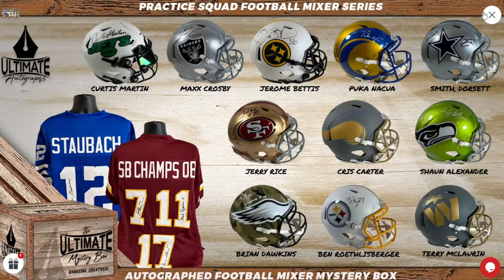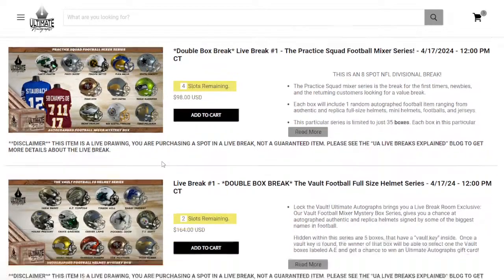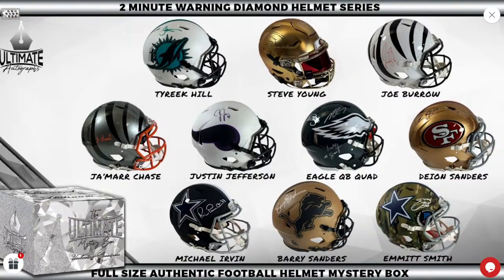A name we don't get often, Mad Max Crosby, one of the best pass rushers, on a full-size authentic. And the best-looking autograph, Curtis Martin, on the Lunar Speed Flex. Practice squad, we got 31 boxes left. We got 15 headliners total, 3 secondary and 12 main headliners, which is better than a 1 in 3 chance at a main headliner, about a 1 in 2 at a secondary headliner in that awesome practice squad break. $98 for two authentics, Alex. Does not get better than that. Unless $180 and you hit a Steve Young Chrome Flex and a Deion Sanders Niners authentic.